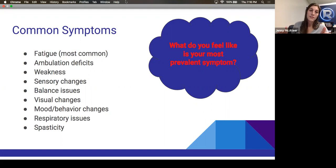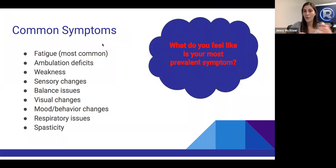It's very common to see ambulation deficits. People are walking differently, and it's because those sclerotic tissues are affecting different parts of your lower extremity. Places in your brain that tell your legs what to do, things are a little off. That pathway is disrupted. Same with weakness and sensory. All of those pathways, unfortunately, come right through the brain and spinal cord.